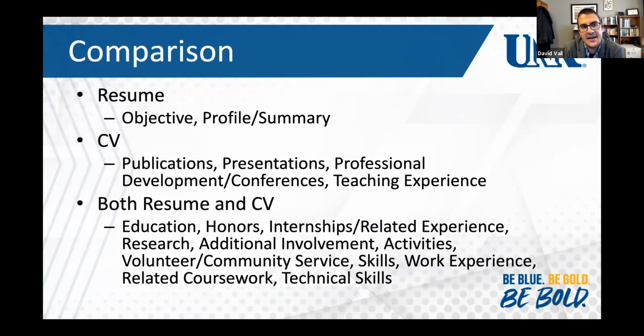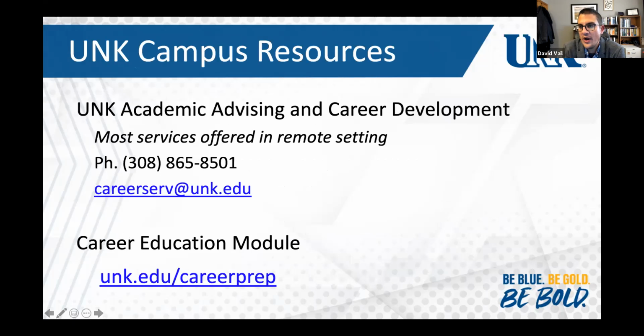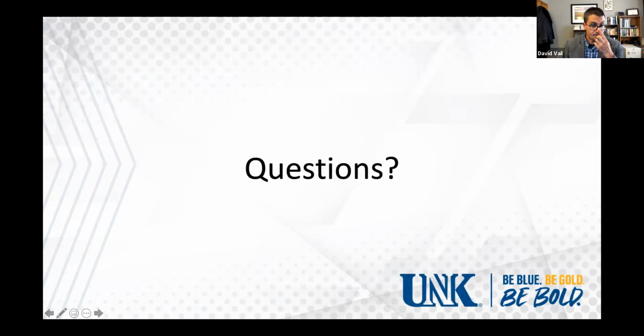And then the final slide is just where do we go on campus to get additional assistance? You certainly can reach out to the Office of Graduate Studies to get some of that guidance. But UNK also has academic advising and career development. Most services are offered right now in remote settings, but you could reach out to them and inquire. And then there's a career education module that's also a really important piece to getting some of your questions answered. So these are two really important resources that UNK has right now that you can connect with to get answers to the longer term questions you may have after our workshop today.